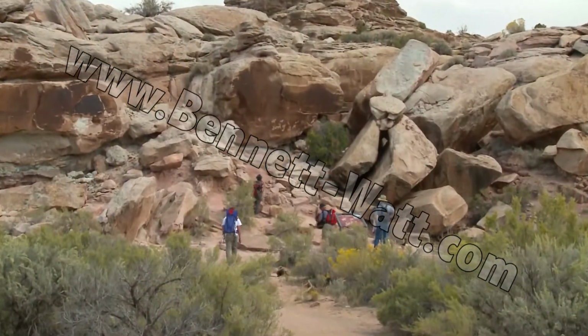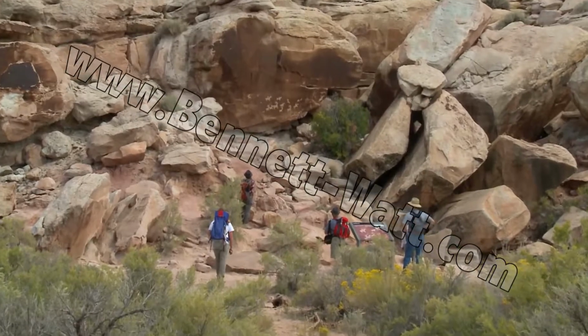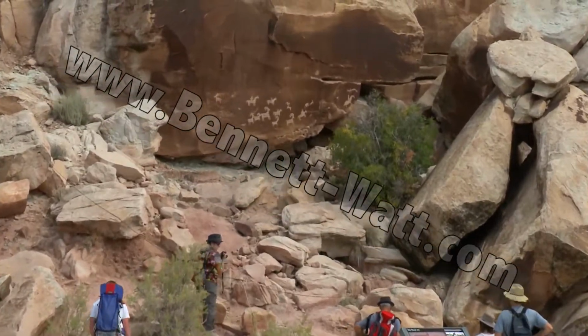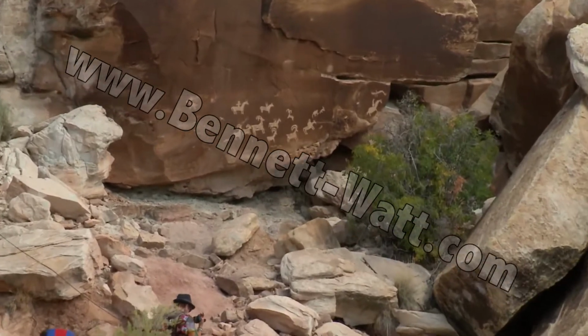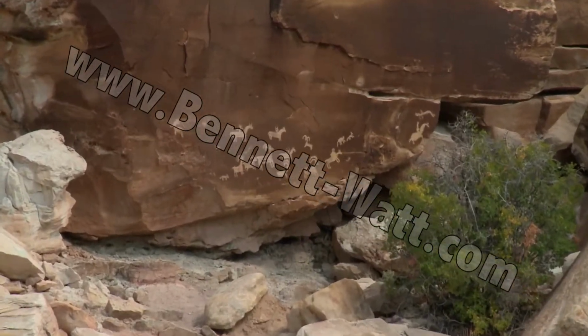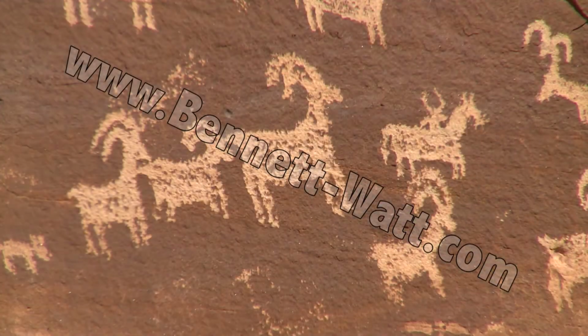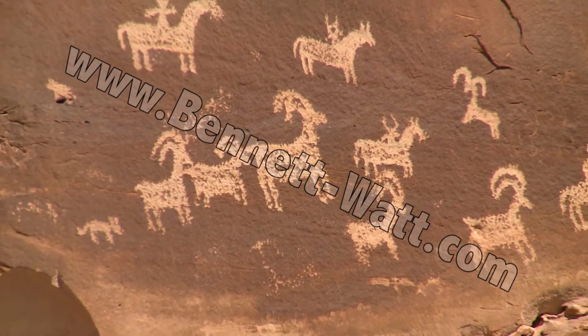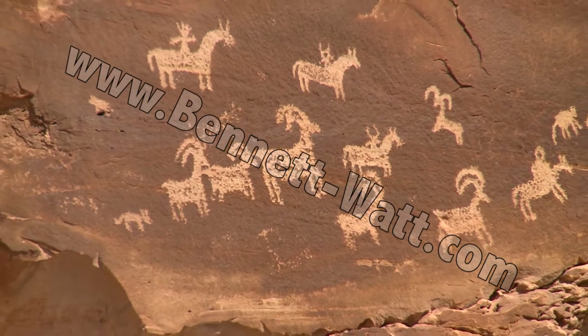On the trail to Delicate Arch are petroglyphs by the early Utes, preserved in a sandstone face. According to park scholars, the carvings were made sometime between 1650 and 1850. Dominant features: figures of a horse and rider, and bighorn sheep.